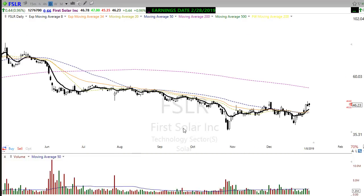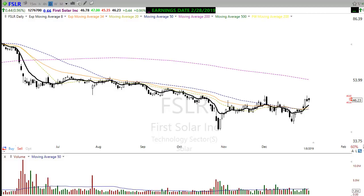For solar, rounded bottom breakout. Moving back up into that area. There once again, inverted head and shoulders pattern, identifying that move and breaking of the downtrend, a hold in here for support.